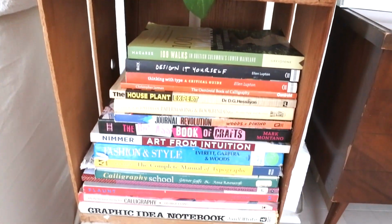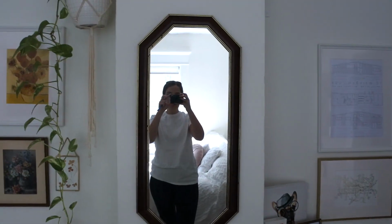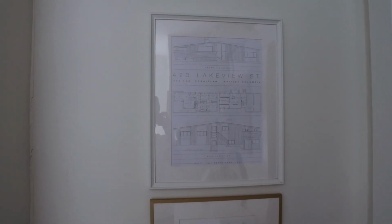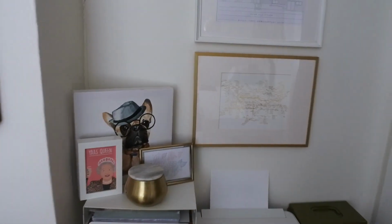Just have some books down here, some extra blankets that are mostly for decoration at this point. And then I have this mirror, which I got at Value Village a long time ago. Here I have a print I made for the house I grew up in that my grandparents built, a London tube map. This is my favorite thing.